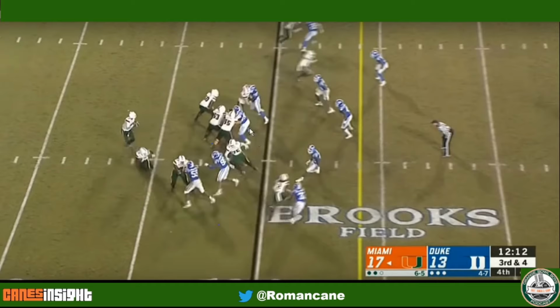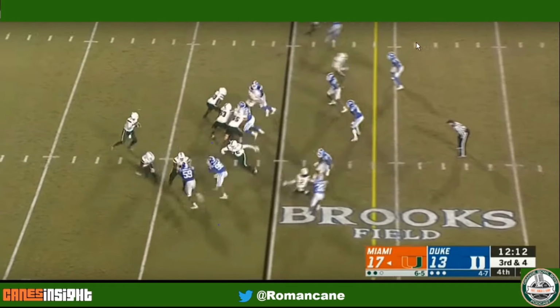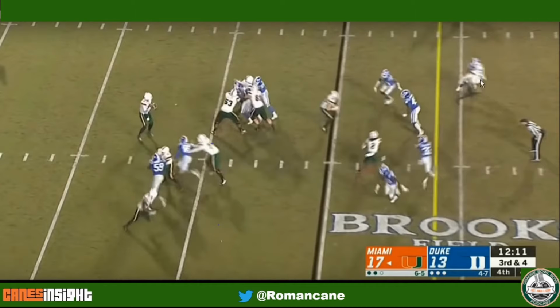So they're going to run a mesh concept. And Danino's had one fail earlier in the game. He's running it from a little bit different formation this time, but nothing new. But look at the separation from the wide receivers. There is no separation. Everybody's blanketed. Everybody's covered. They took out your mesh. Duke's in prime position, and they beat your right guard. So let's go ahead and back this up.